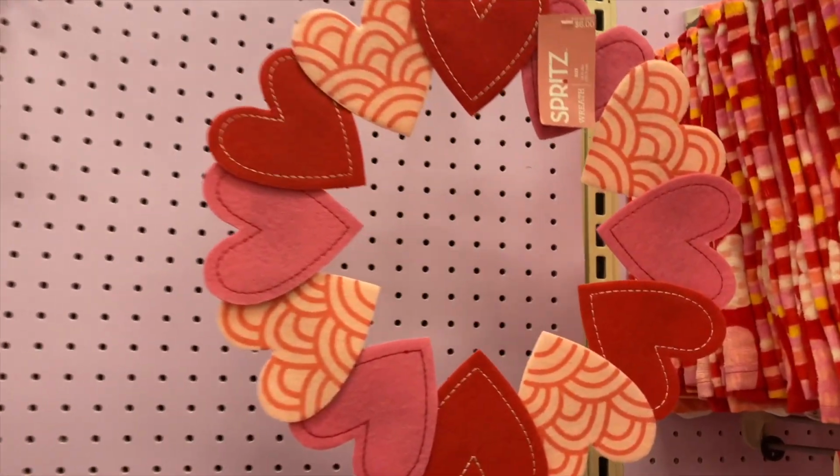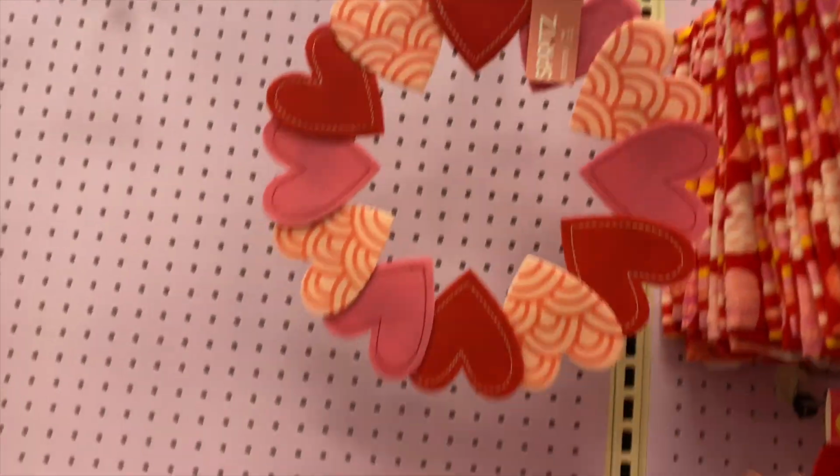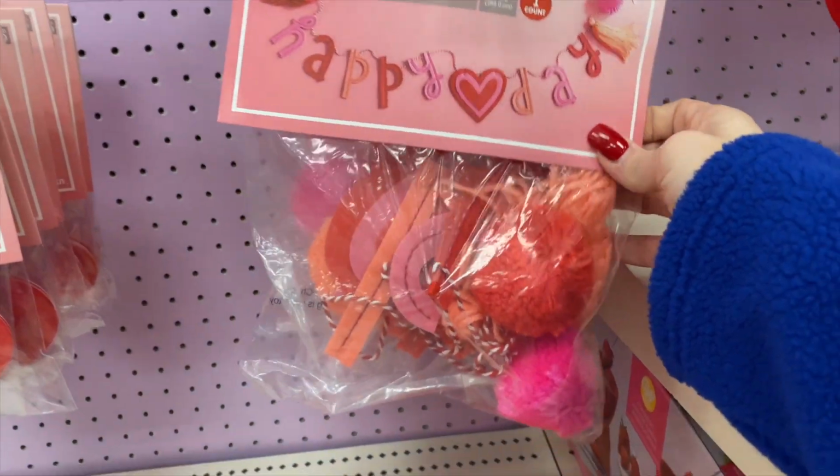It's to the back of the store, and you'll see they have a little bit of home decor, not a ton of stuff, but I did find something back here that I'm really excited about and can't wait to share.